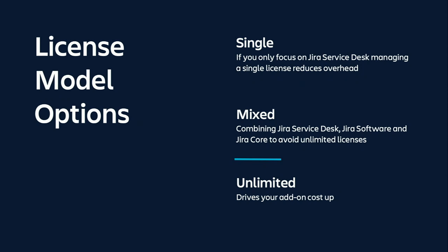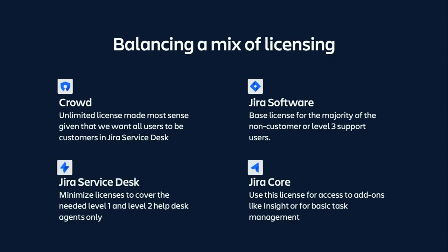All right, so balancing the licenses. We have Crowd to make all of our user management easy. We have Jira Software as our base. The reason we did this is we knew all of our teams were not providing services, they were providing support. But they wanted to use Agile, and they wanted to use basic task management. They didn't need to be a Service Desk agent. So we put the majority of our licenses in the software.